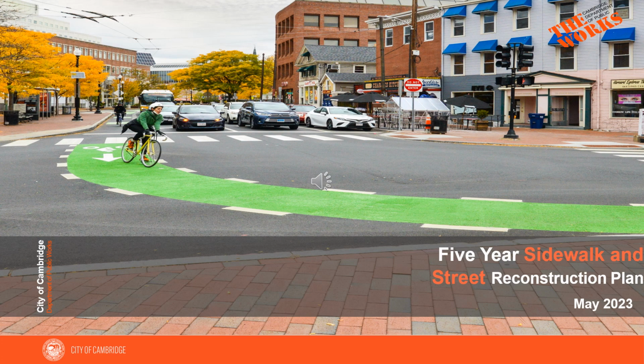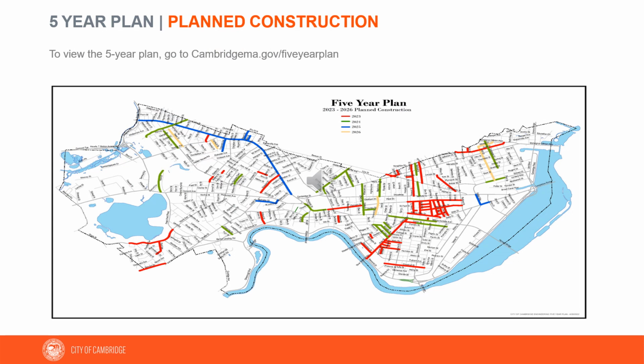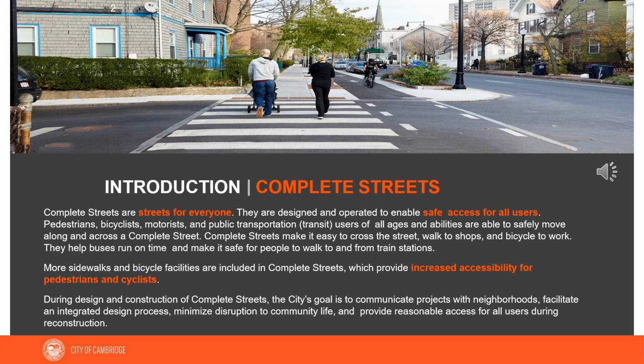The 5-year plan is a comprehensive plan for designing streets that safely accommodates all users, including pedestrians, cyclists, motorists, and public transportation users of all ages and abilities. The plan is developed with many priorities in mind: existing street and sidewalk conditions, proximity to things such as, but not limited to, parks, major squares, senior centers, and schools. This slide depicts the most recent map of plan construction under the 5-year plan. For more information on the 5-year plan, please go to cambridgema.gov/5-year plan.